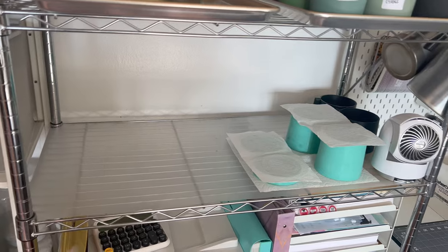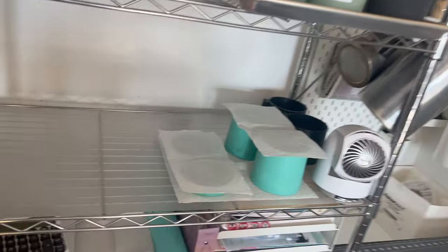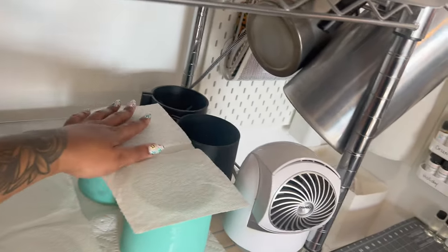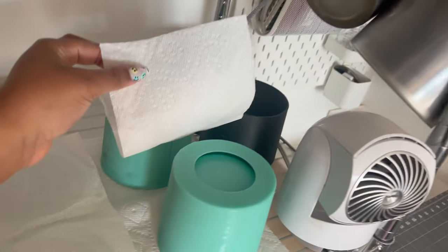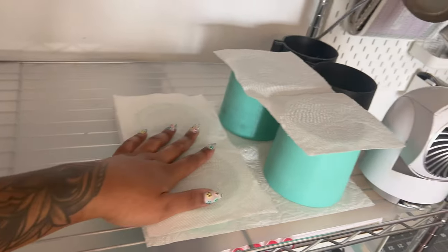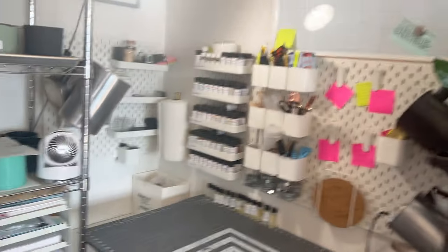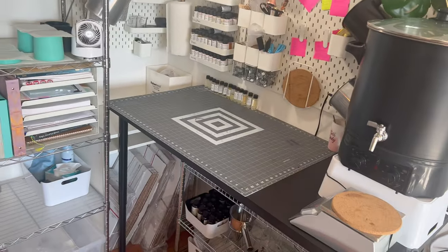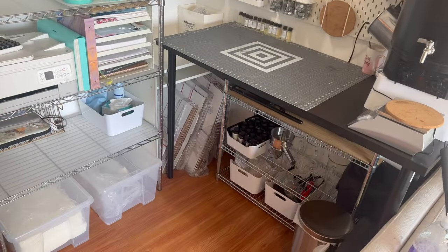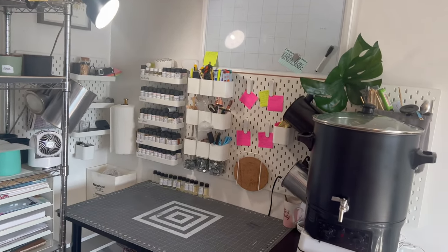And then when they're finished, this is going to be the rack where I have all my finished product. Right now I have my molds here, and I put these paper towels over it because it gets a little dusty in here, and I don't want any dust inside of the molds, so I put the paper towels on top. So that's my station for now. It will be updated again probably soon when I get the stuff that I need to start mass producing.